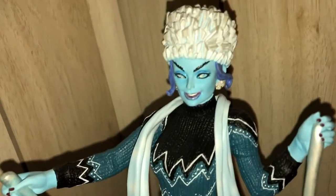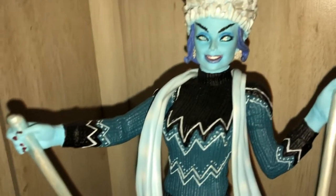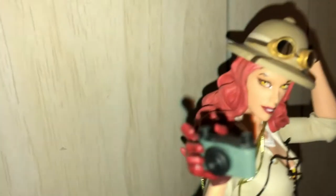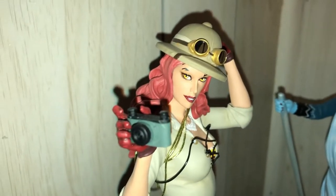So she has these snowflake earrings that look really cute. I put together the words cool and cute. She's got that sweater on and a skirt. She looks beautiful.